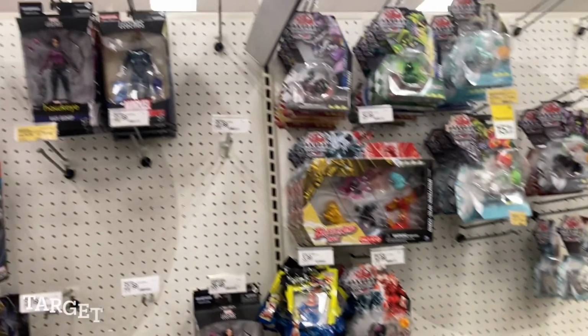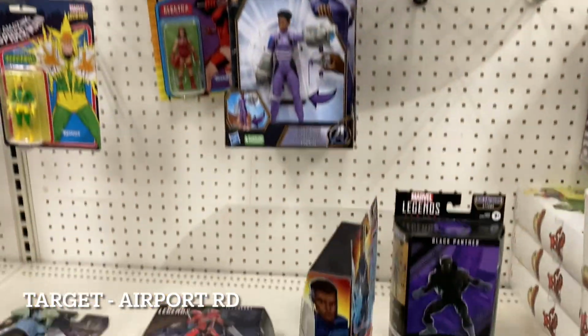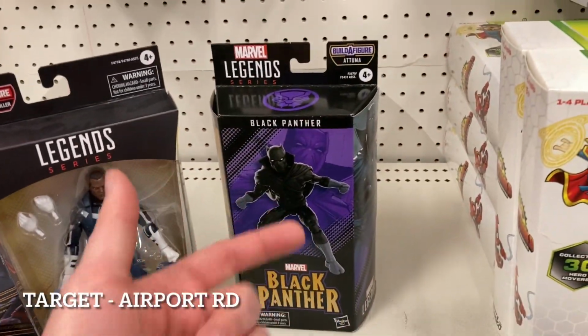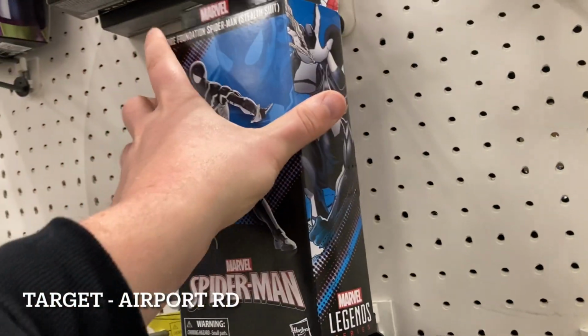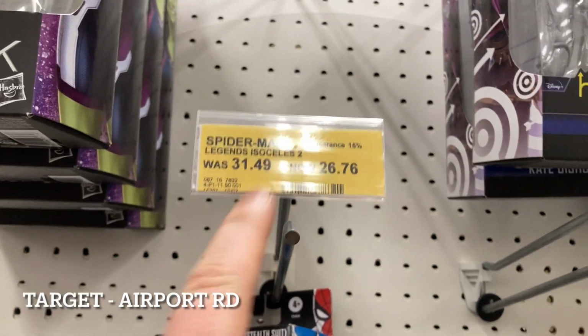Right, so the clearance is really starting to waste away here. We're getting down to the nitty gritty before the new stuff comes out for January 1. Blue Marvel, I'm guessing that's still under $7. We'll scan it. This is just kind of here, so I'm curious to see if that's on clearance. This as well kind of came back out of nowhere. I'm actually suspicious it might be a repack, but I'm not going to buy it either way. I just want to see if it's on clearance or not, because that's not the same thing.